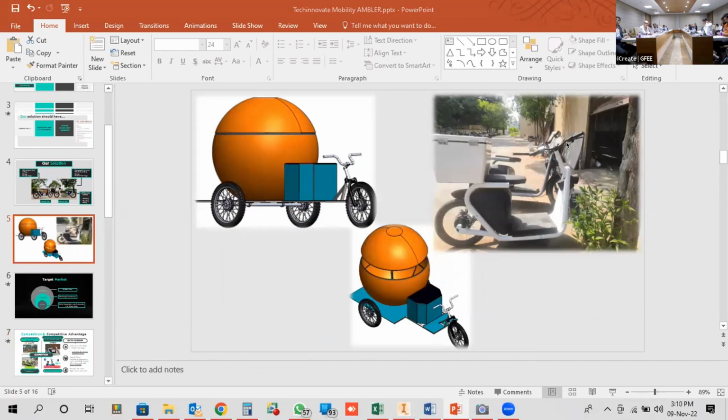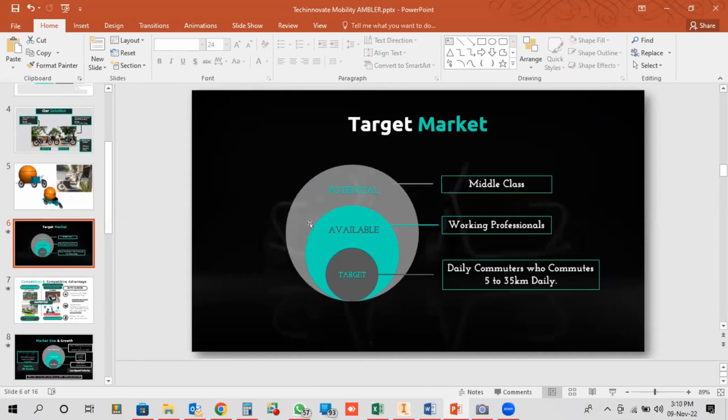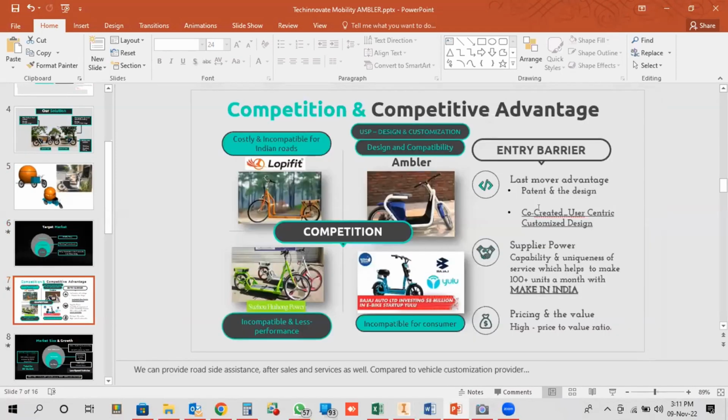Okay. Yeah, correct. So these are some projects we have done with startups, like food delivery startups. We are also providing the whole indigenous component kits. Apart from that, if we talk about the target market, we are targeting daily commuters who commute 5 to 35 kilometers on a daily basis, right? I come from a middle class family as well.